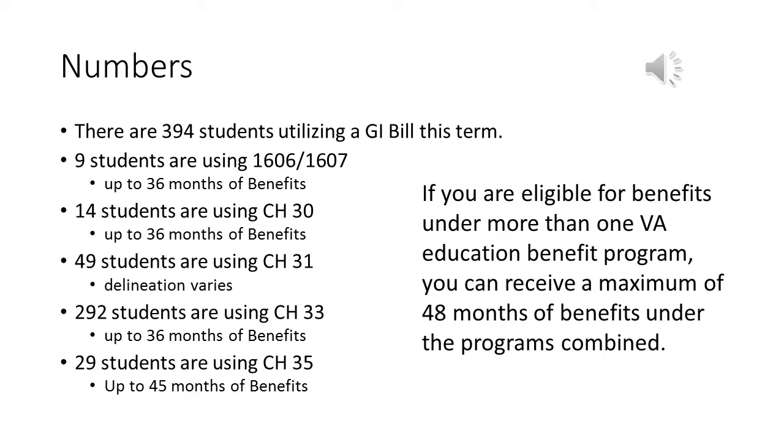Okay, so here's the breakdown of what our students look like at Long Beach City College at this time. These are the students who are utilizing a VA educational benefit. I'm not going to read them out to you. What I want to point out to you though is that the majority of them are using Chapter 33. So the tips that we're going to use today are actually going to help mostly individuals using Chapter 33, Chapter 30, 1606, 1607. 31 works in a different delineation.